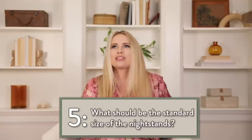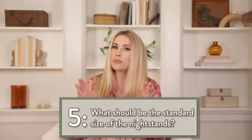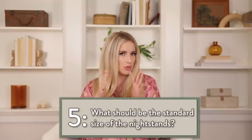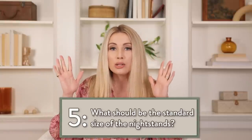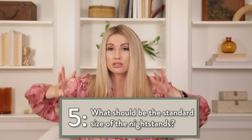Next. Okay, standard size nightstands. It depends on what size bed you have. If you have a twin bed, you wanna have nightstands that are between 18 and 22 inches wide. If you have a queen size bed, go from 22 to like 25 inches wide. And if you have a king size bed, you wanna go from anywhere from 25 inches to 35 inches, maybe even like a chest or something, like a big table next to your bed.